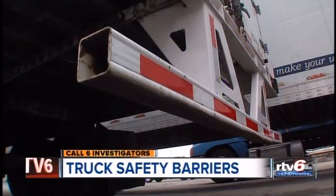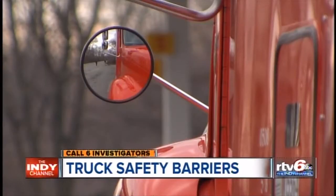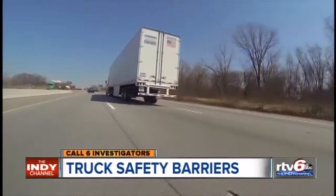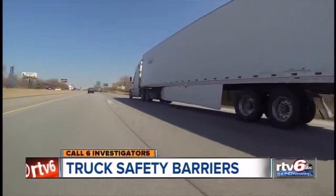Chances are you don't even notice them. But you will after you see this story. We're talking about Underride Guards. They're those barriers on the back of trucks to keep you from sliding underneath. But after several recent crashes, our Call 6 investigators took a closer look and discovered many of those safety features might not be enough to keep you safe.